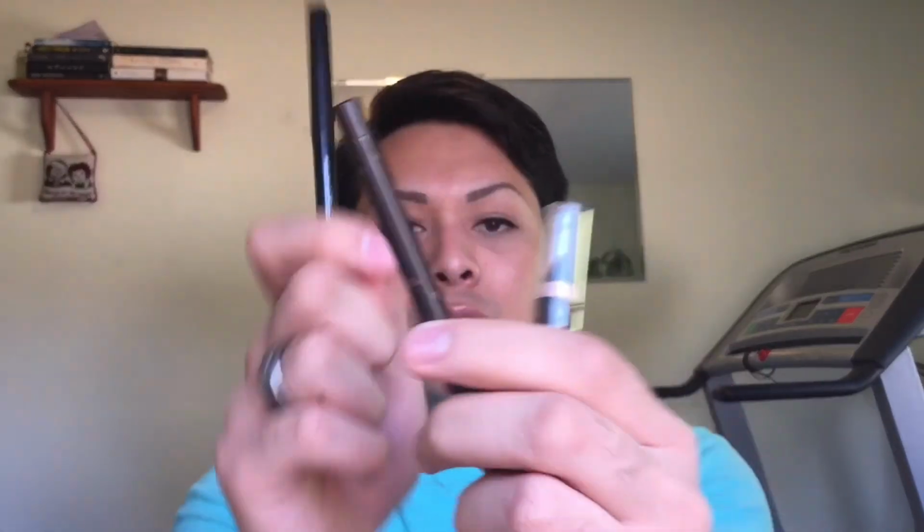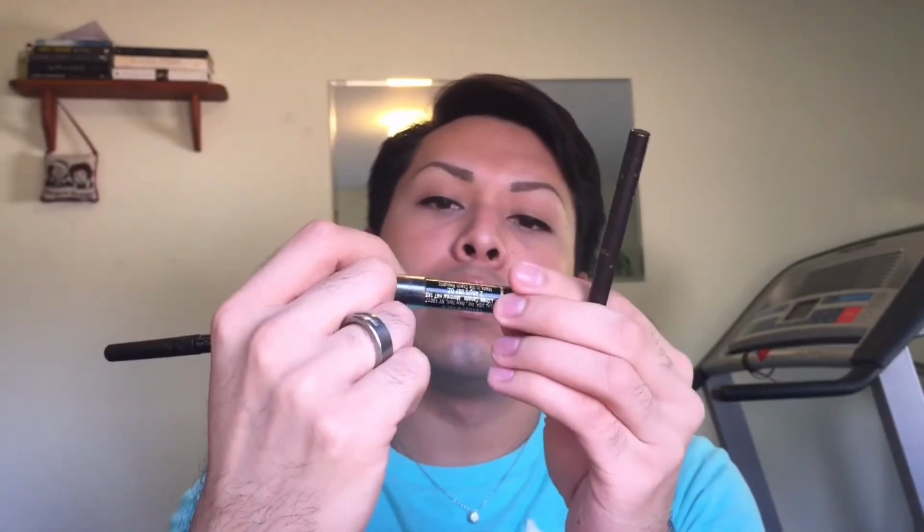And this last, I'll just do these last few. These are just eyeliners that I really don't use too often. This is just a L'Oreal Voluminous Smoldering Eyeliner. I'll use that every now and then. This one was a Maybelline eyeliner, I believe, and just dark brown. And then this one is Avon Cosmic Brown.